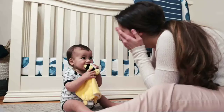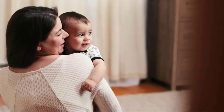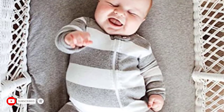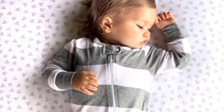Regarding baby sleepwear, there are a few things to keep in mind to ensure a good night's rest. It's important to choose breathable fabrics like cotton or organic cotton. Keep away from any materials that could irritate your baby's skin. Make sure the sleepwear is the right size. A snug fit is important, but you don't want anything too tight.